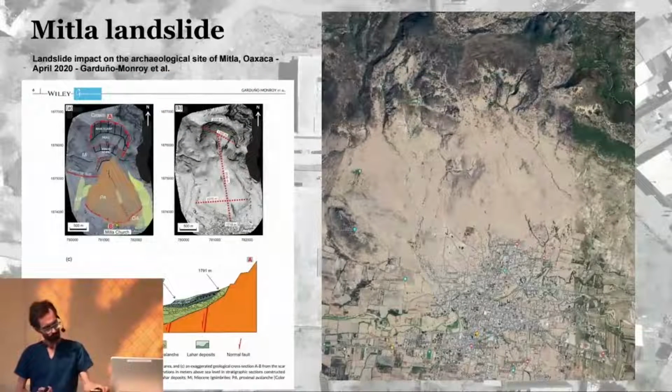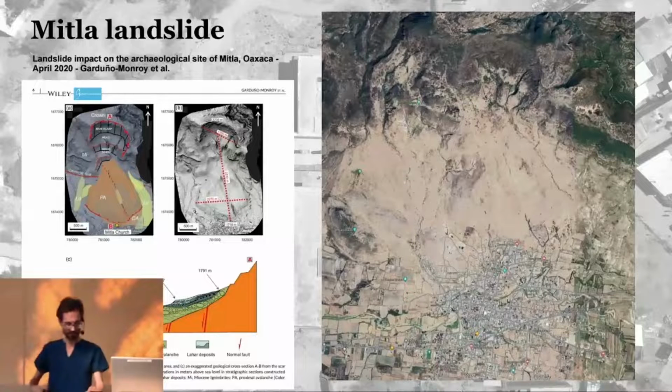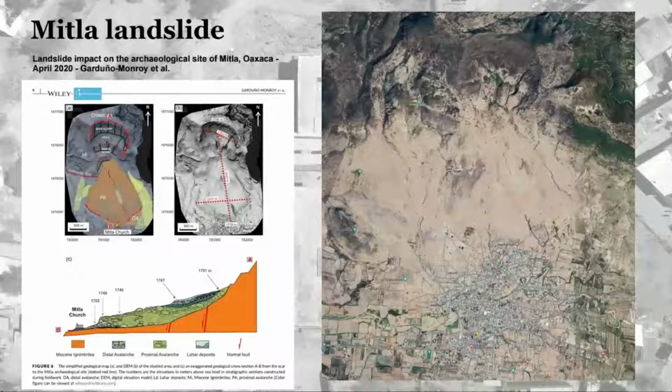Okay. Now a few words about the Mitla landslide. I don't know if some of you heard about that. It's something that a lot of people in Mitla actually have no idea about. It's a geological event that happened at a time that we actually don't know the date of. It could be 500 years ago. It could be 1,000 years ago. It could be a bit more. Who knows? It doesn't look very, very old, but anyway.